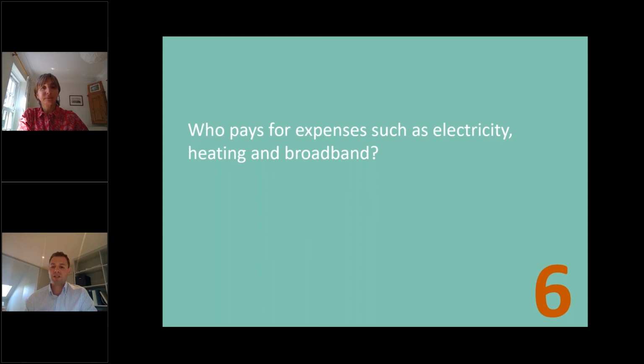Some employers are taking the view that the reduced costs of not having to commute outweigh any additional heating or electricity costs and are not offering any contribution to this. Others are deciding to offer a small contribution. So, Kulsoom, if the employer does want to contribute something to heating, electricity or broadband expenses, can it do so, and what are the tax implications?